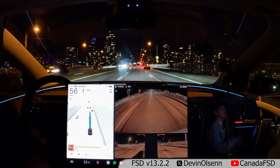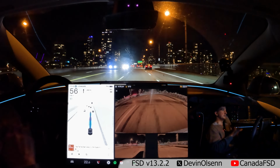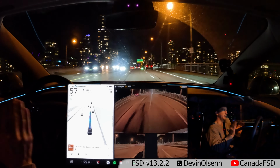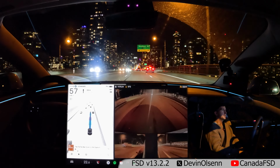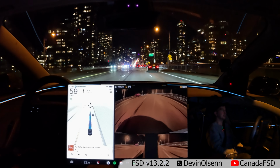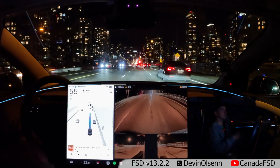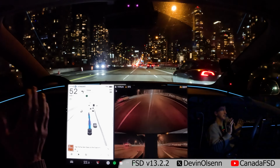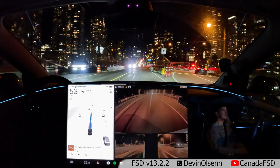I think full self-driving as it is today with an attentive driver behind the wheel is without a doubt safer than just your average human driver. If you use it as something where you're not paying attention and you let it make mistakes, then it is absolutely less safe. But if you're using it and you're attentive and making the right decision, it's incredible how good it is.